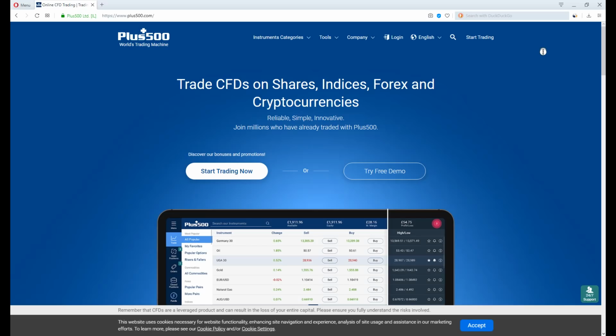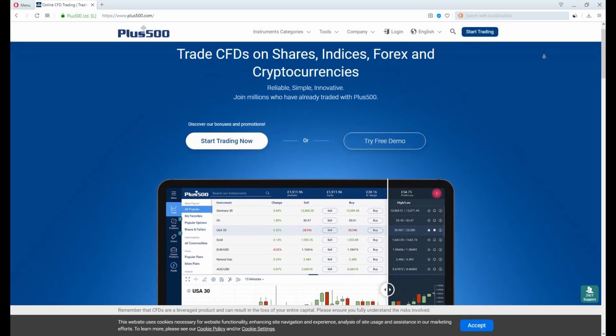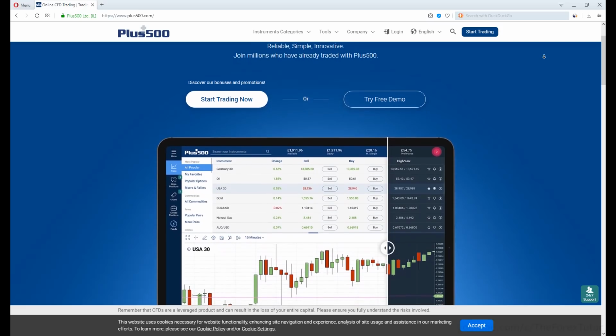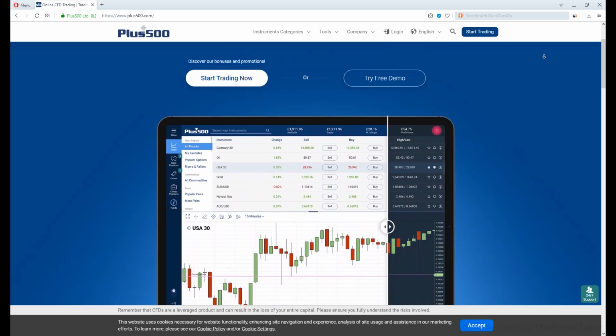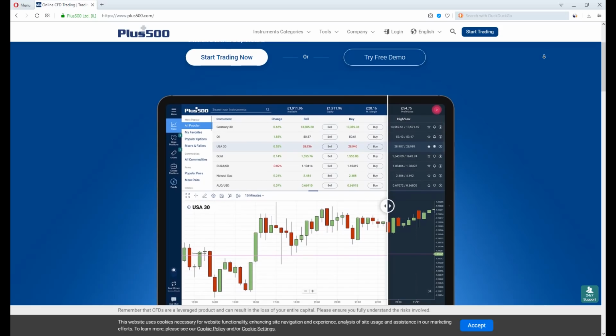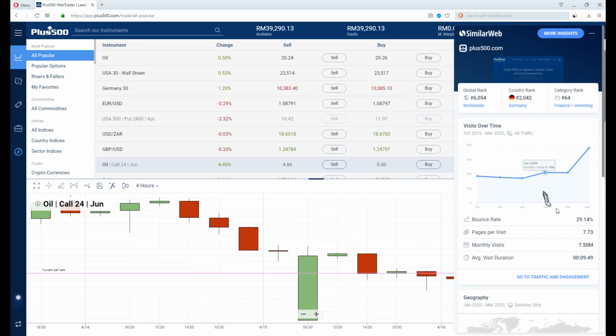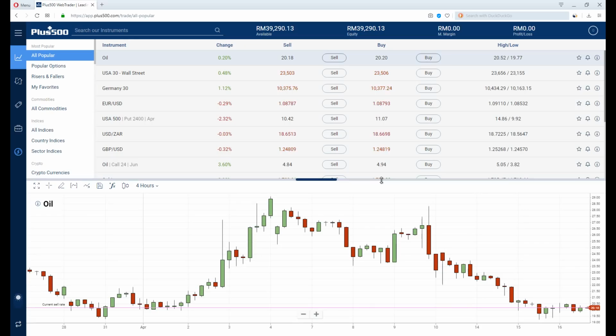Plus 500. This is another popular brand that most crude oil traders prefer. It is authorized and regulated in different jurisdictions around the world. Unlike IG, Plus 500 serves an estimate of over 7 million visitors per month. This trading platform is much simpler and cleaner compared to IG.